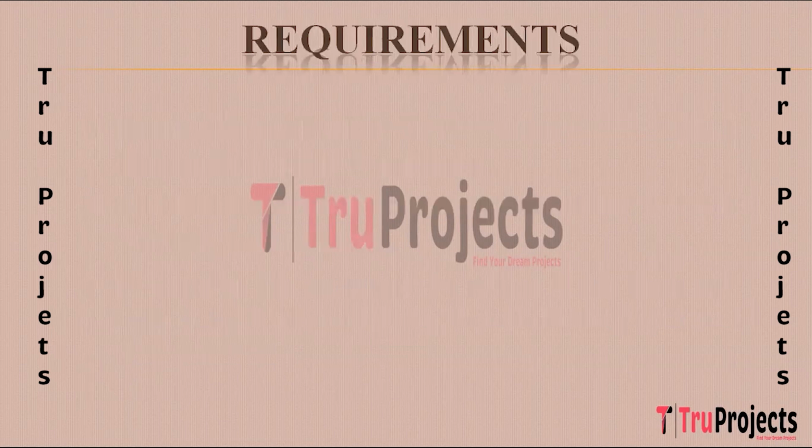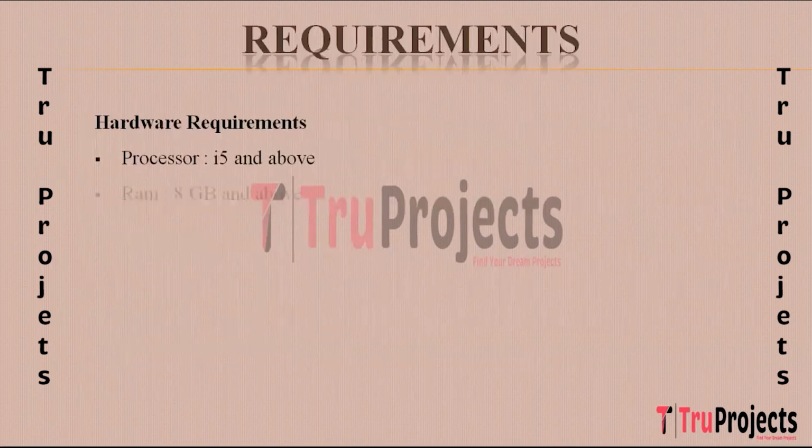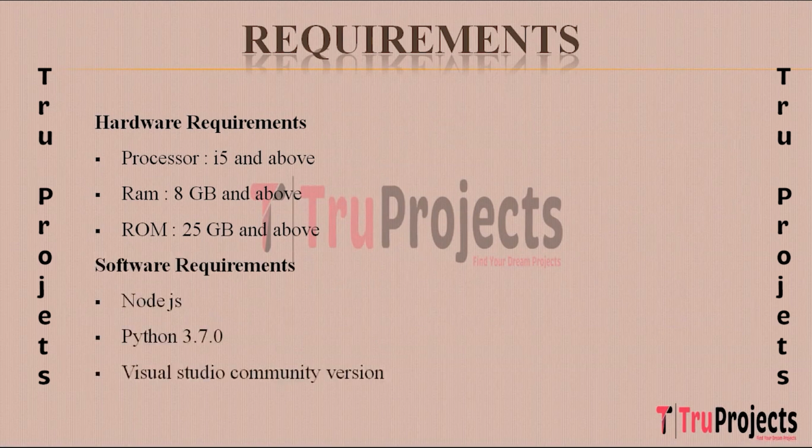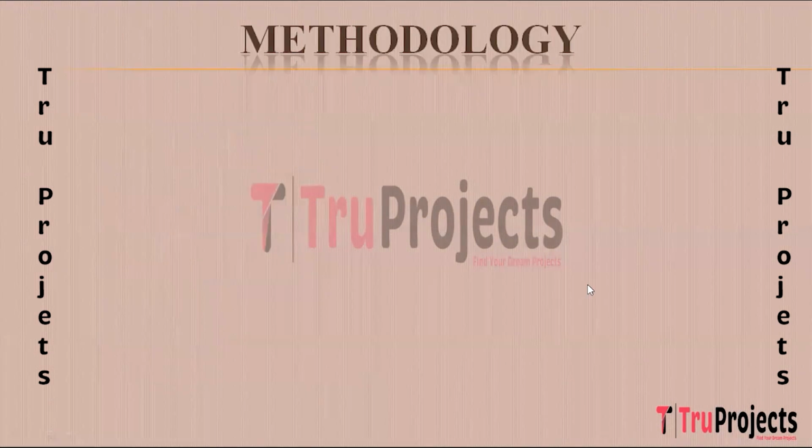Requirements needed to execute this project are hardware requirements: processor of i5 and above, RAM of 8GB and above, ROM of 25GB and above. Software requirements needed are Node.js, Python 3.7.0 and Visual Studio Community version. To execute this project, we have designed a few modules.